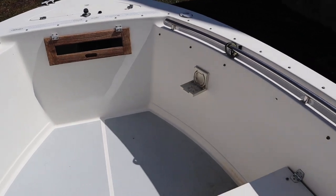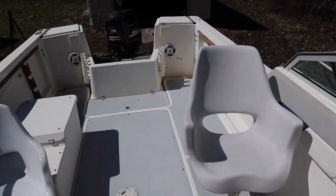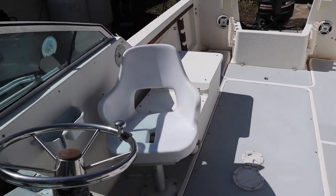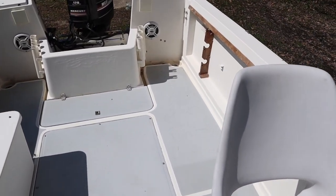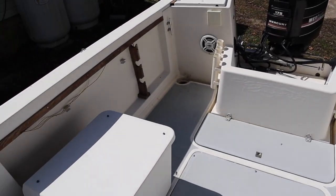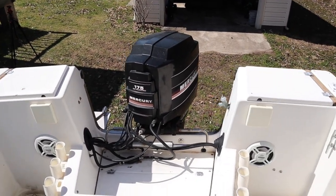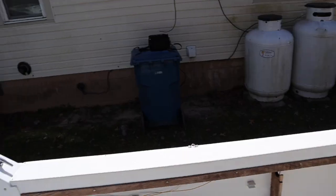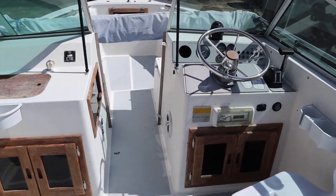As you can see, progress has been made. It looks about 100,000 times better than it did. Looks semi-nice again. And keep in mind, this boat's old. It's a 1986. So it's not perfect, but it's sure a lot better than it was. I guess the next step would be batteries, huh?